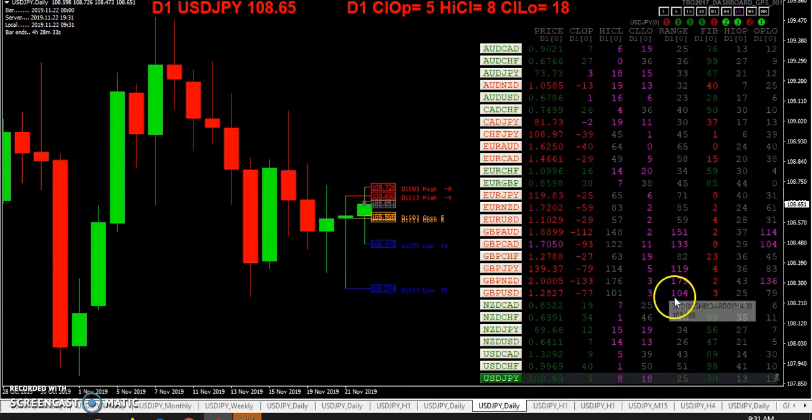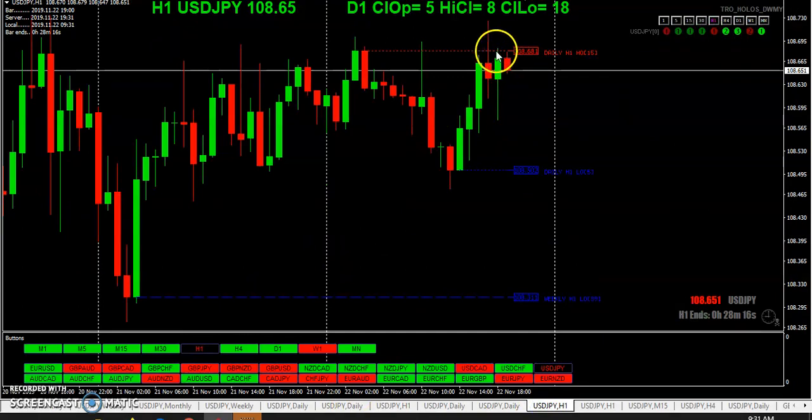Ranges for the week, only 5 over 100, and they were all pound pairs. And on the daily, you see there was a little break of about 3 pips or so over the previous high. If you do the math here, it says 4, but if you look here, you can see it's 3.6. So this is just rounding. And we have that daily high right here. You see there was a couple of halo shorts that you could have participated in.